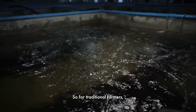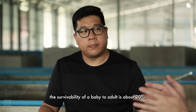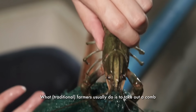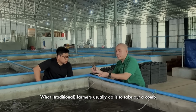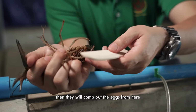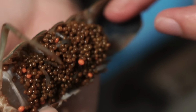So for traditional farmers, the survivability of a baby to adult is roughly about 20%. Oh, these are terrible odds. Exactly. What the farmers usually do is that they will take this comb and comb out the eggs from here, and they will put it in the incubator. So they basically have to go and manhandle each pregnant female at this vulnerable stage and then physically separate the eggs from the underbelly. Exactly. Which doesn't seem smart when you're looking for high survival rates.